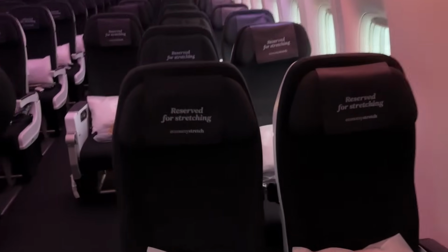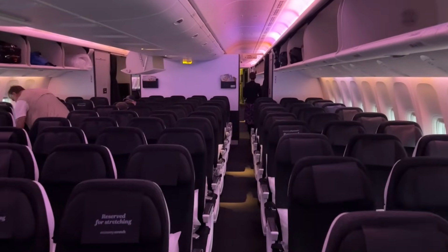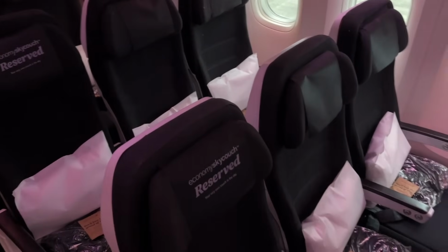Not all rows in this front section are SkyCouches. We actually see a large portion of extra legroom seats first, and then only actually about 5 rows of SkyCouches, and only the rows along the windows.